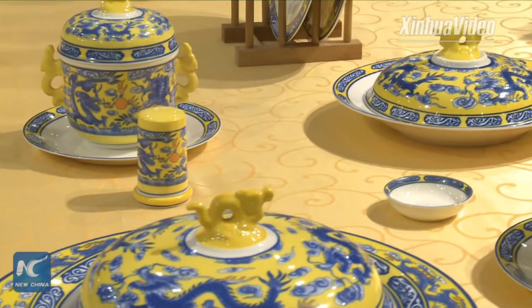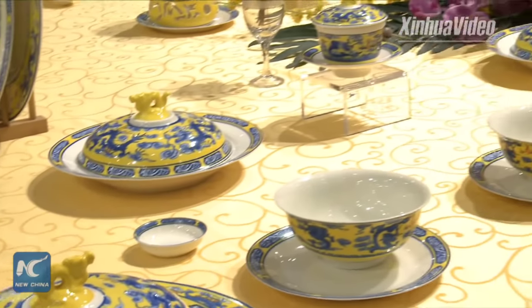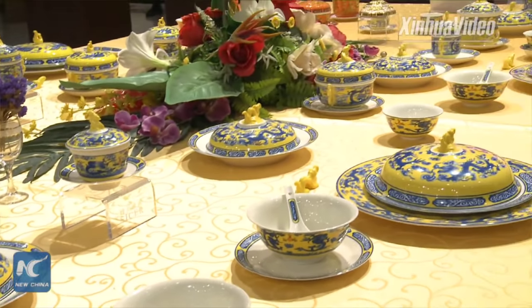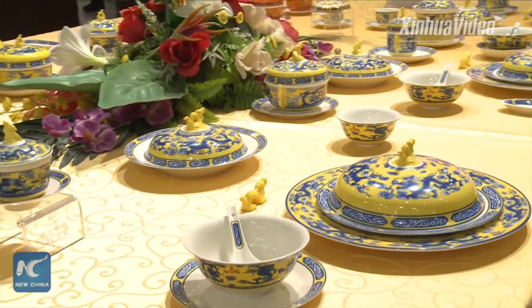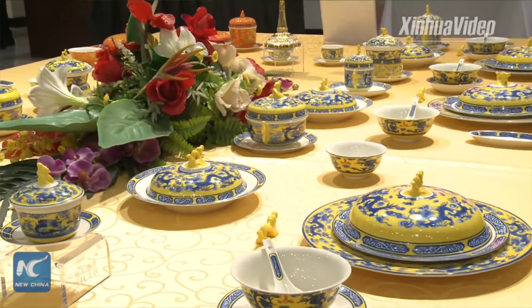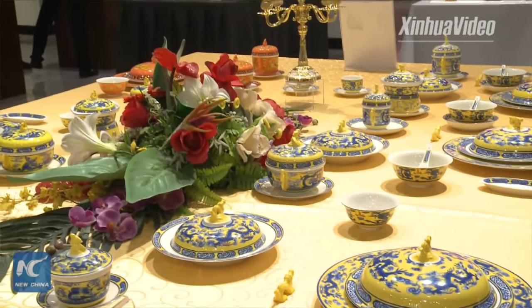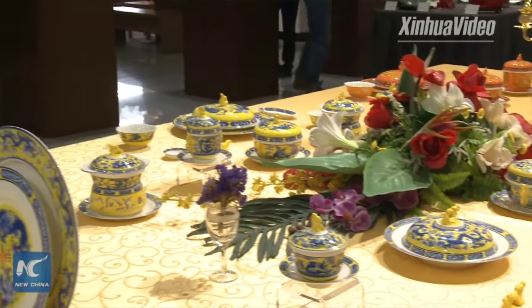And this kind of set is usually used on big occasions, like on the meetings on the national level, and also it's a kind of gift to give to our foreign guests. Now, I'm wondering, this is called the Chinese dragon, but also we have a phoenix over there.